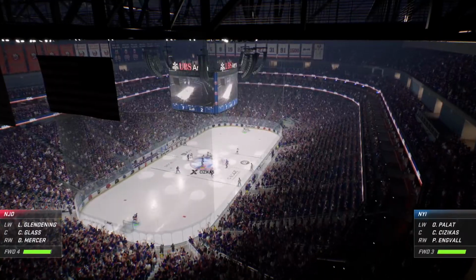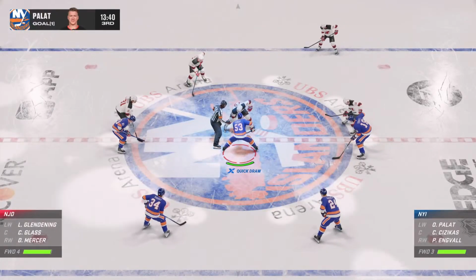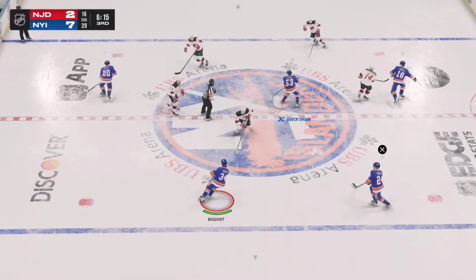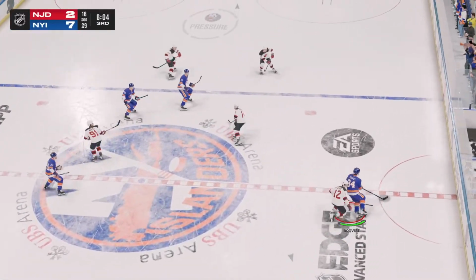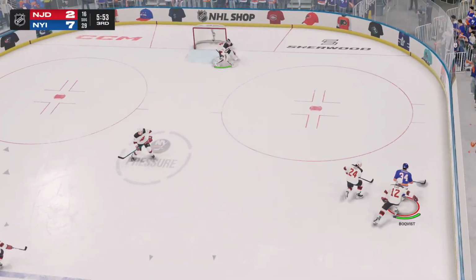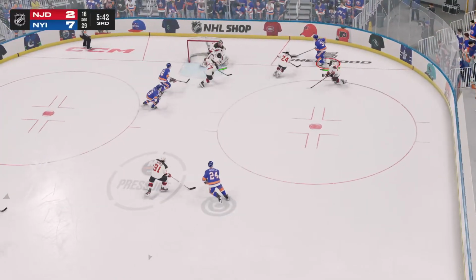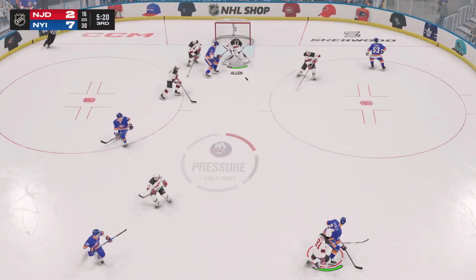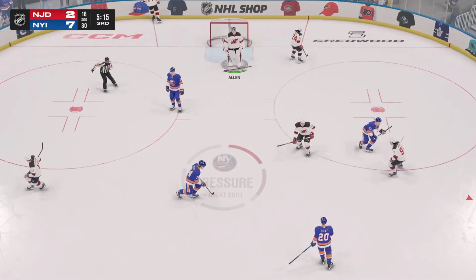Physically engage, and this whole sequence leading to the goal starts with the way that he makes contact, separating the player from puck, so a defensive play that winds up in offensive goal. Puck picked up by Bookvist. The Islanders carry it along the wall. Moves the puck. Denies him with a save.